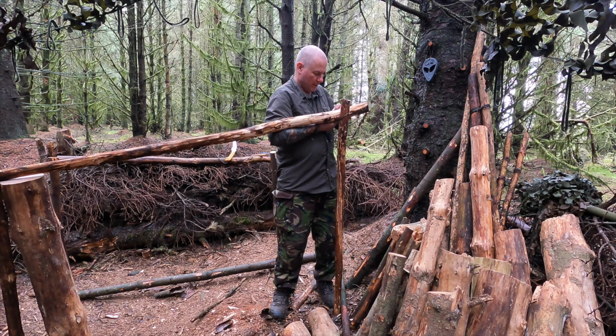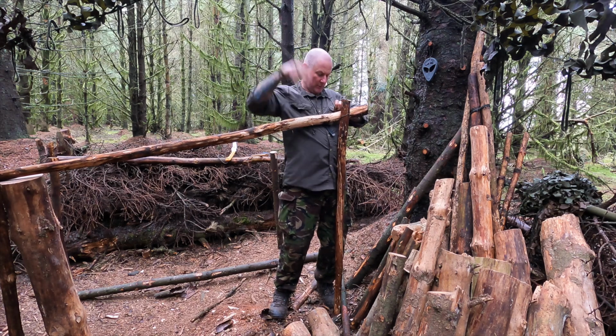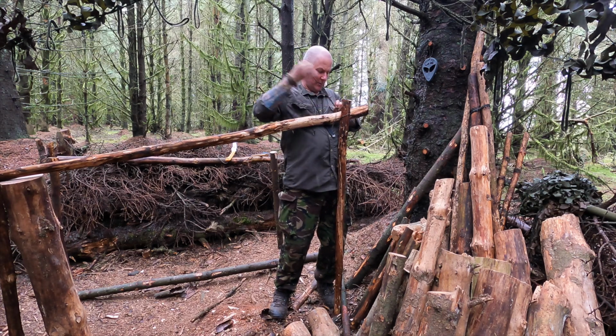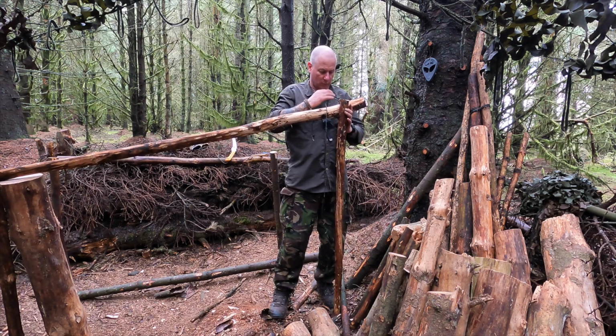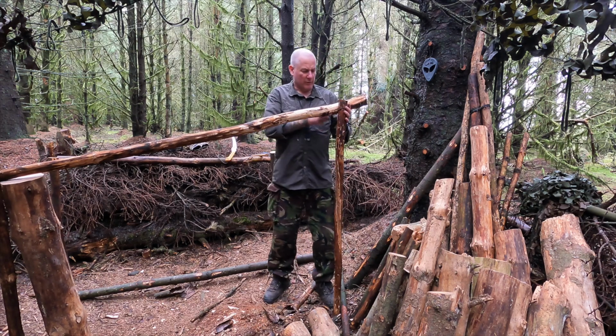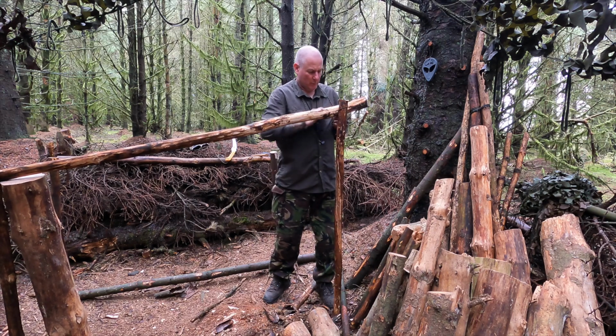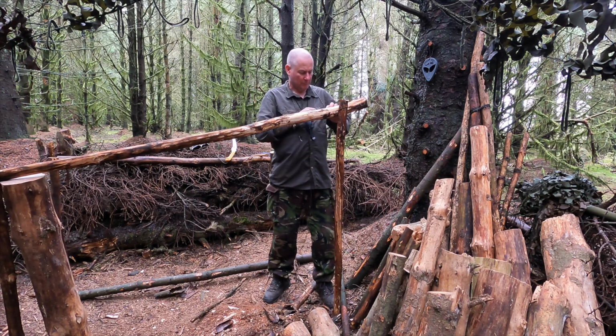Wrap it around there. Obviously I've got the cordage going around my neck, let me get that off there. Yeah, I can hear Rooney in the background snapping things, so he's doing some prep. And this is basically just to keep it here for now until I'm ready to tie it off properly.